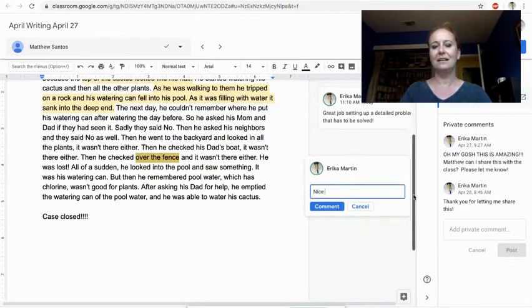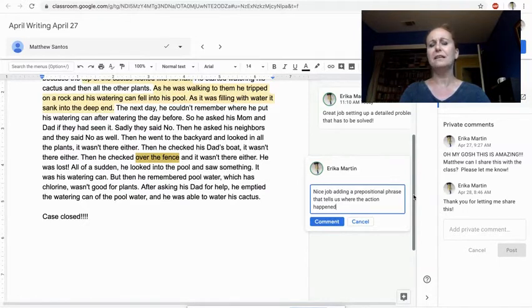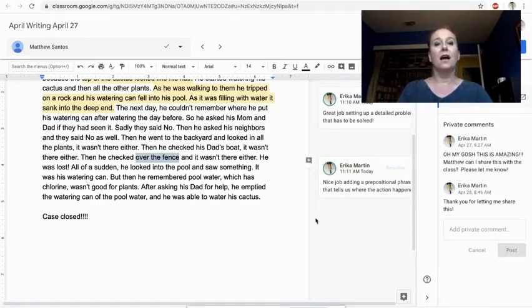Nice job adding a prepositional phrase that tells us where the action happened. He checked. Checking is the action. Check is a verb. Over the fence, that's telling us where. So this is a perfect prepositional phrase. And it wasn't there either.